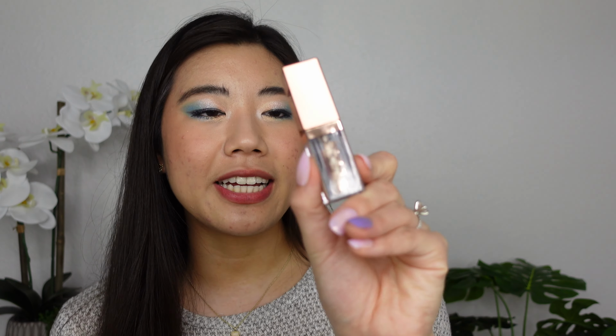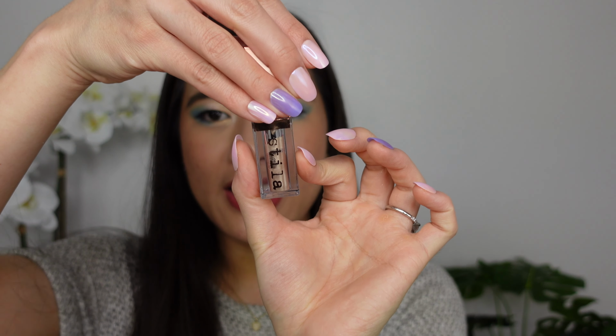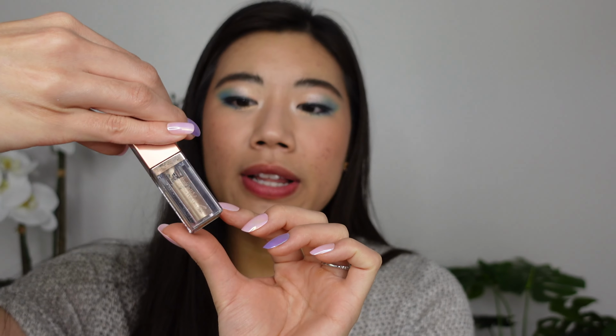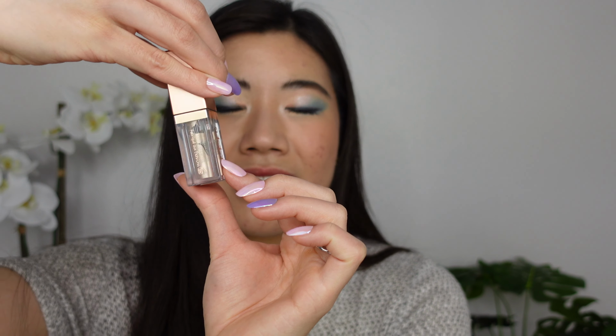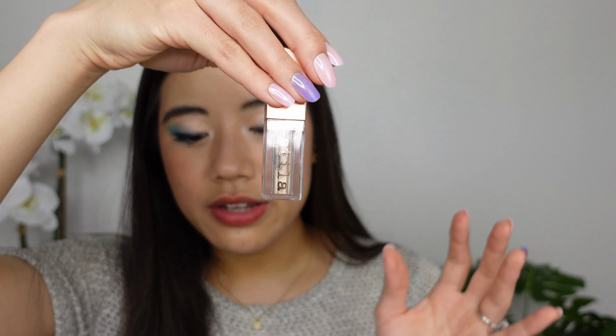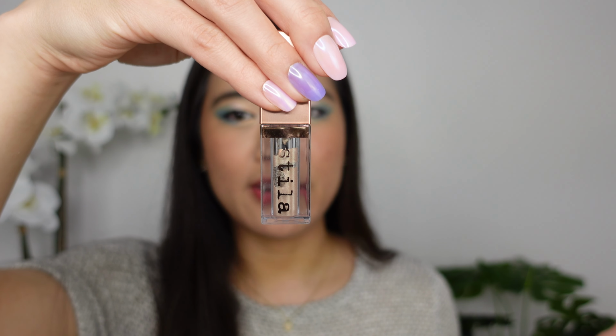This is my Stila Shimmer and Glow in the shade Starlight, which is just a nice champagne shade, and my goal is to hit the A, and I'm still not even at the L yet. I only used this 4 times though in the last month, so not surprising at all.